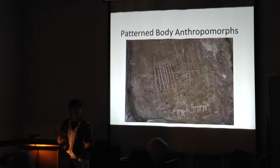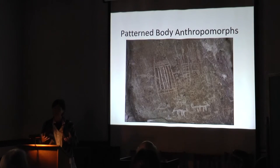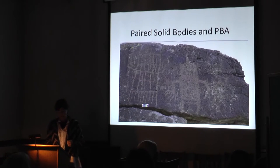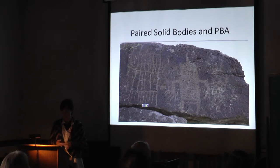So I was interested in looking at the pattern-bodied anthropomorphs and seeing if I could look at stylistic patterning in that, which might tell me something about the way people were using this particular art form. These solid-bodied anthropomorphs are identified by Southern Paiute informants today as water babies, and they say that the PBAs are shaman's helpers. This indicates to me, from an Australian perspective, that art is being reinterpreted recursively by people in social groups in a contemporary context.